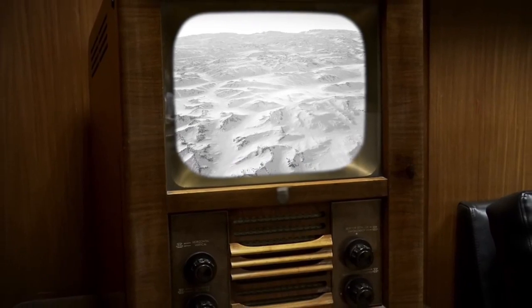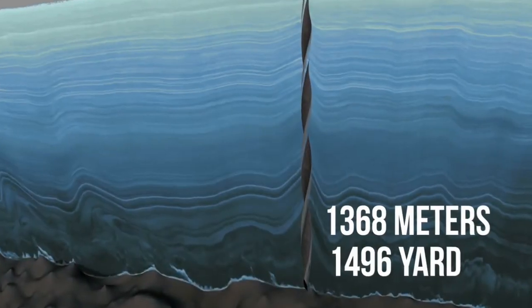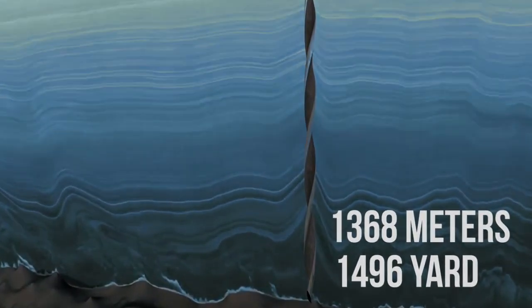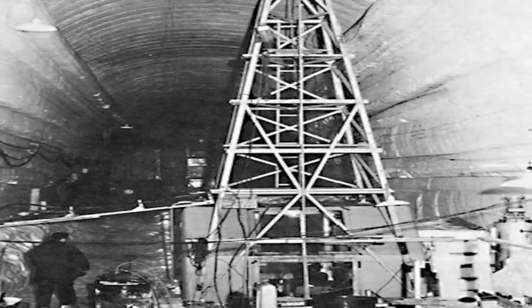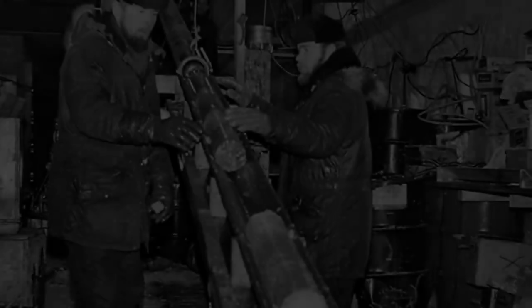From 1959 to 1967, the U.S. military ran a research base in Greenland to study the Arctic. In 1966, scientists did an experiment that, given the technology of the time, was very complicated and bold. They drilled into a glacier until they hit the subglacial dirt at a depth of 1,368 meters and took out a 14-meter-long core. The last 3.44 meters were made up of dirt that had been sitting under the ice for a time that is unknown.